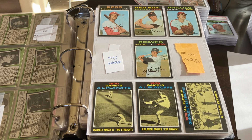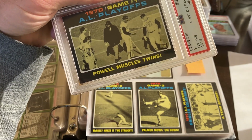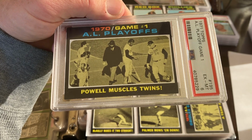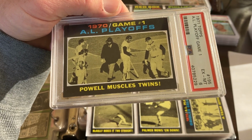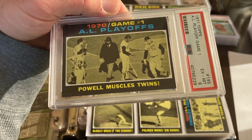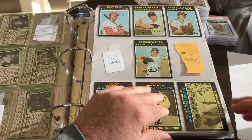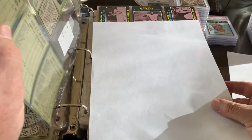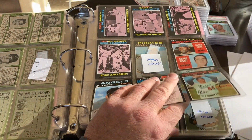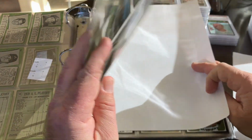And then 195, we have, I don't have many of these graded, also because a lot of mine just don't seem to be in as nice a shape as some of the ones that I've gotten graded first. But I need to get a lot more of these World Series and playoff cards knocked out. So this is Powell, Muscles the Twins, in a 6. Boog Powell. Very popular player back then. I'm not going to put it there. You already see the card behind it. We'll do it like that.